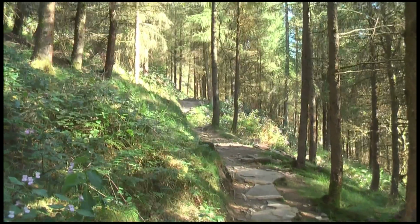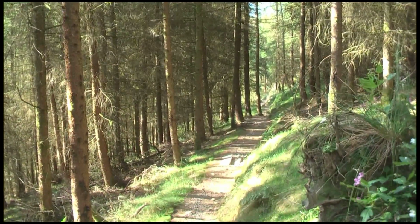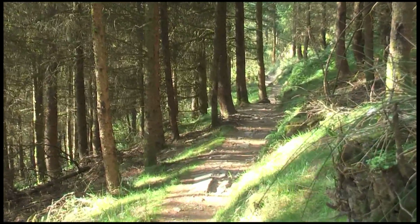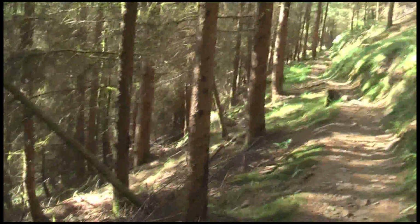I think this is one of the best uphill sections I've ever done. It's beautifully designed, and zigzags its way up through the forest. And it's quite a long climb. It's quite intense. You could probably do it in an hour if you did it non-stop, but I was stopping to film, of course.